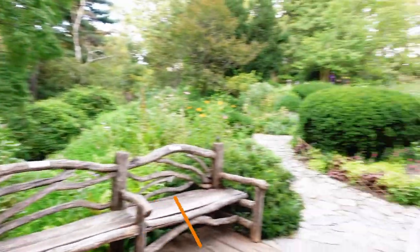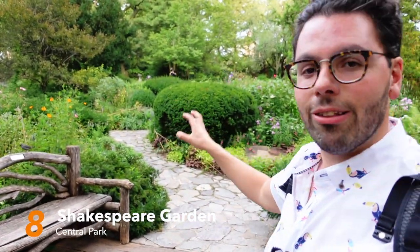Right next door, we have the Shakespeare Garden. The Shakespeare Garden has all the different flowers mentioned in various Shakespeare plays, and you'll see them marked as we go along.